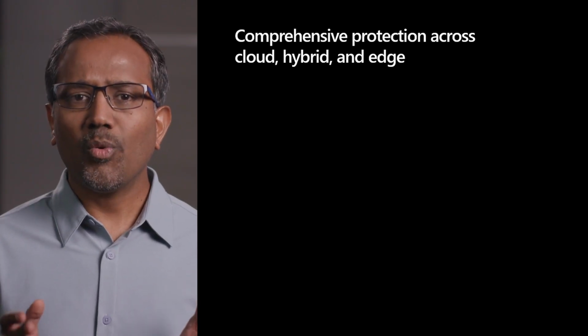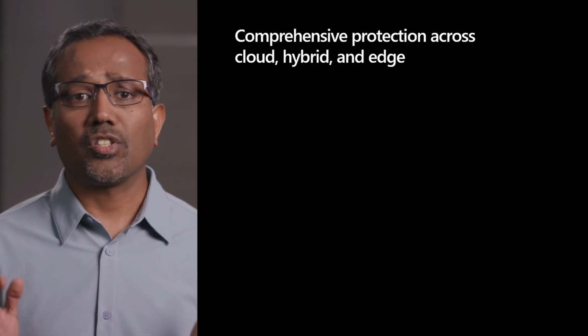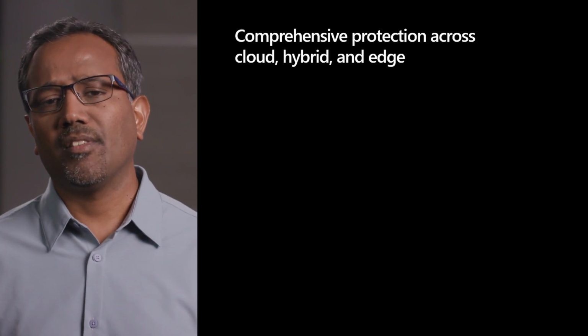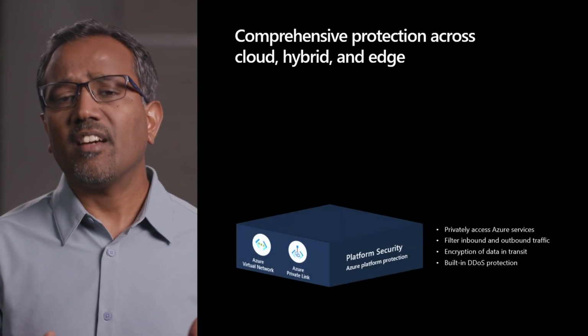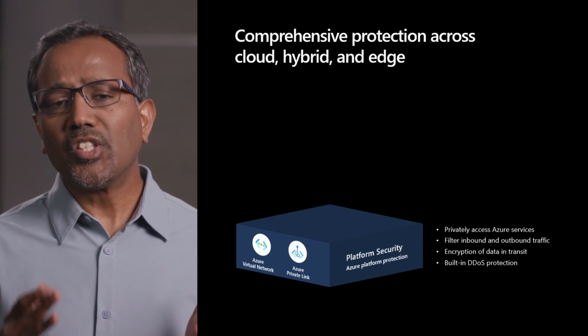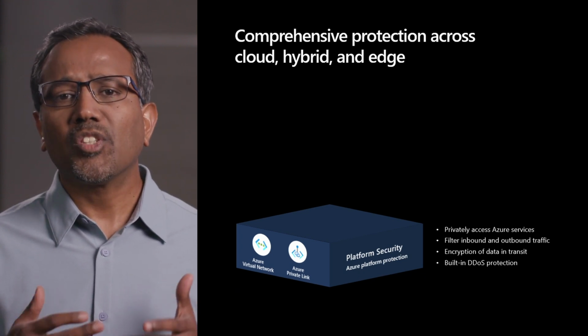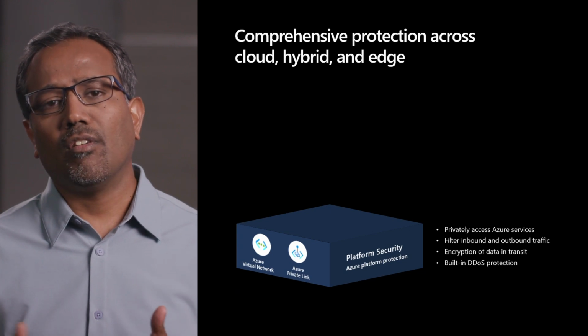In Azure, you get comprehensive security to protect your infrastructure and applications across the cloud, hybrid, and edge environments. Security is a shared responsibility in the cloud. As a cloud platform provider, we are responsible for protecting the infrastructure that runs all Azure services. This includes essential capabilities like encryption of data in transit, DDoS prevention, Azure Virtual Network to isolate different customer networks, and Azure Private Link for private access of your IaaS and PaaS services.